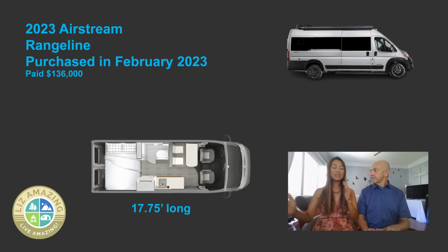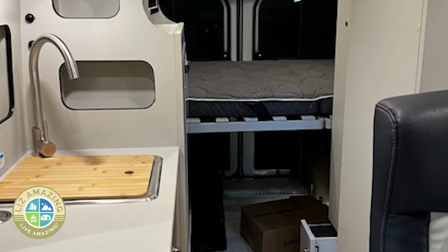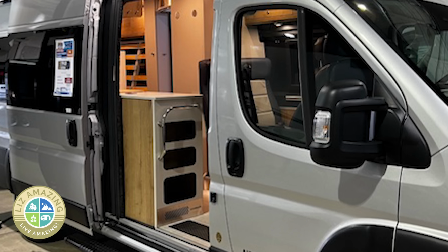And when we saw it, the layout is perfect, exactly what we wanted. And the bed in the back can fold up, you have storage, so it was a perfect adventure van. Talked to the salesperson and said, why wait? Start living now. So we purchased our very first RV on kind of a whim.